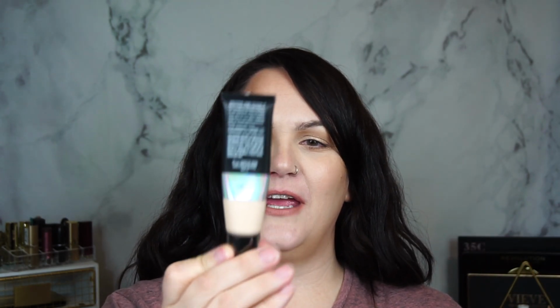Okay, so anyway, I wanted to try out the Elf Camo. So this is what the packaging looks like. Let's take it out. The Elf Camo CC cream.